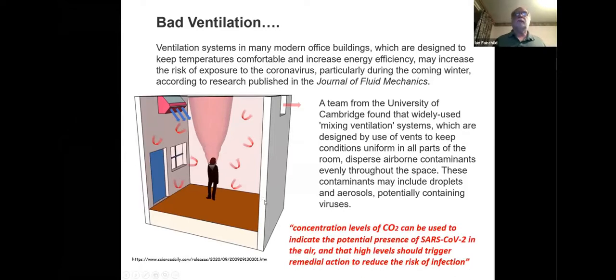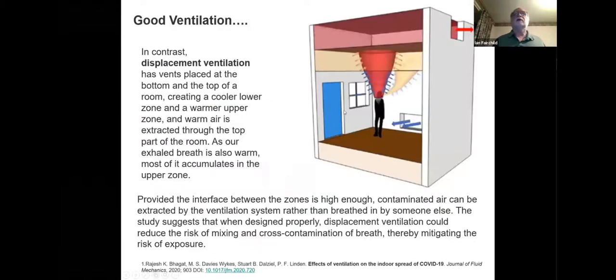Whereas good ventilation is displacement ventilation. Air is introduced at a low level and leaves at a high level, and it simply moves through the system, doesn't mix excessively, and that reduces the environmental hazard. It reduces the virus load, reduces CO2 quite effectively.